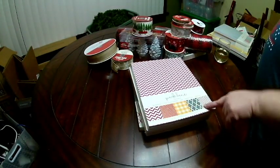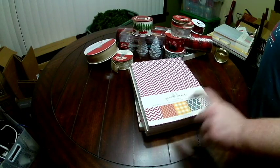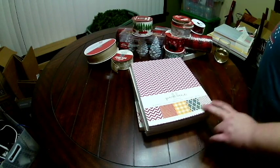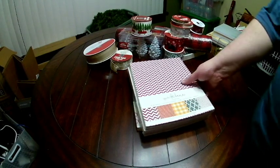Then we got yet another. I'm loving this orange check pattern, as well as the orange polka dot. I think I can do so many different things with that. It will be cute come spring and summer to do some projects with.